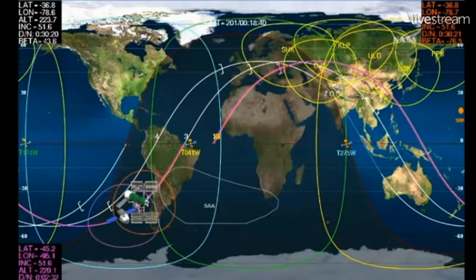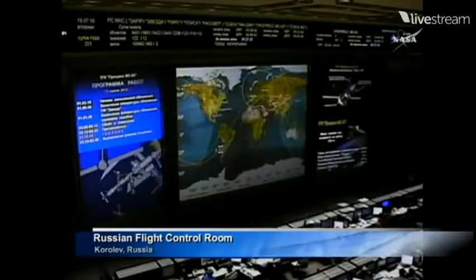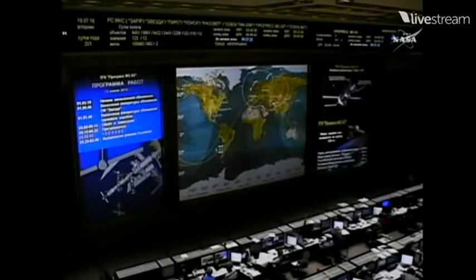Progress ever so slowly moving in for its link up to the Pirs docking compartment, about to move inside the 10-meter mark. The crosshairs are aligned. Copy. The size of the target is about 2 squares, 6-7 meter range, and the crosshairs are still aligned. Everything is still nominal. We copy.